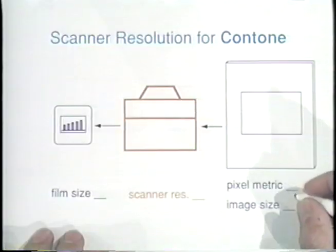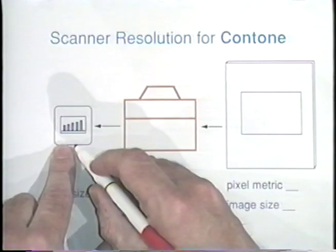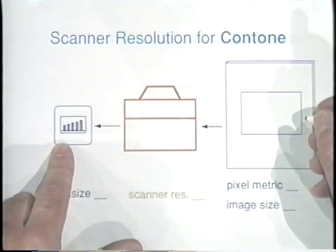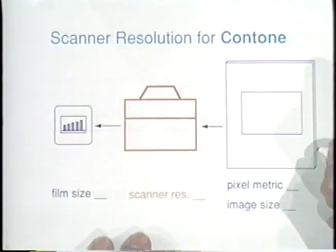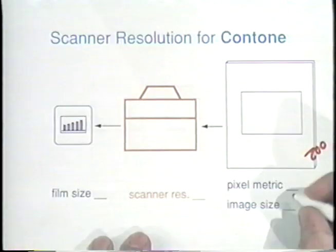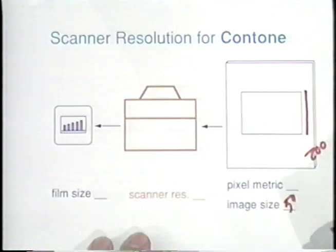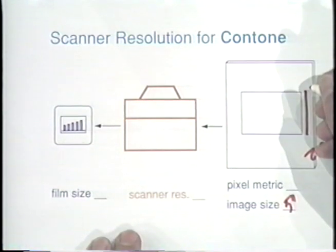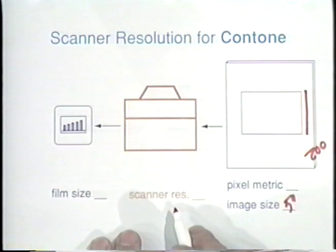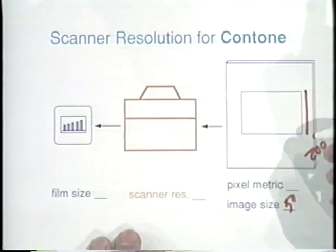If I have an image size here, I want to enlarge my image from a 35 millimeter original up to a 5 by 7 inch output, and this output has a resolution of 200 pixels per inch, and my image size is 5 inches, let's say 5 inches along this y-axis right here. At 200 pixels, that would relate right here to being 2,000 pixels of information. The question is, what do I set my scanner resolution at? Well, if it's 1-to-1, we must have 1,000 pixels.